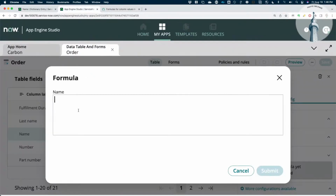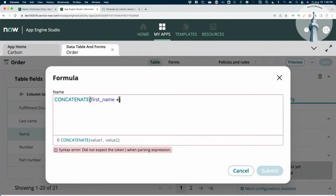So let's start with concatenate, and when we start typing, it starts doing an autocomplete for us. Woohoo! And then it gives us the syntax down here. Again, formula editor in table builder. Wicked cool, better than typo mistakes in the dictionary entry field. So we are going to do first name plus, no, not plus, it's all commas. See, I was slipping into JavaScript mode there.